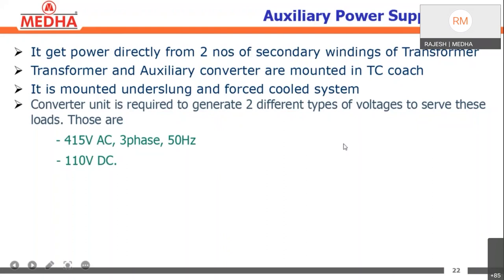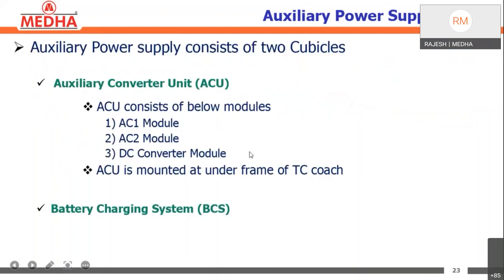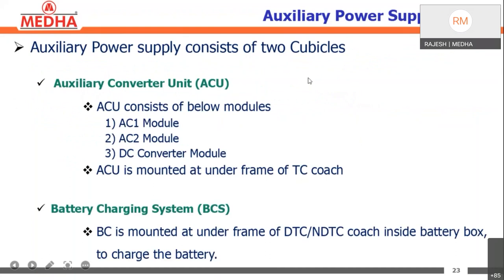Okay, only in auxiliary converter 2 there is a DC-DC converter module. Actually this APS, auxiliary power supply, is divided into two cubicles, one auxiliary converter unit and the other battery charging system. The auxiliary converter unit, ACU, is placed in the trailer coach underslung, and the battery charging system, BCS, is placed in DTCR and DTC underslung. And this auxiliary converter unit is further divided into three modules: AC1 module, AC2 module, and DC-DC converter. Aux converter 1, aux converter 2, and DC-DC converter, right?